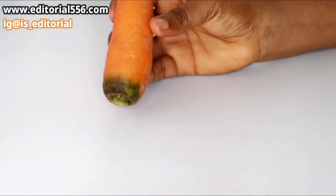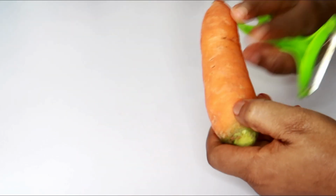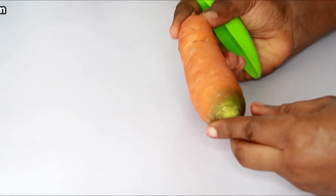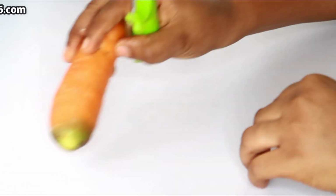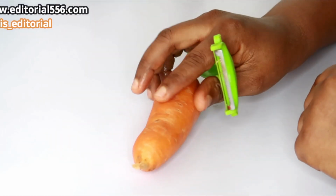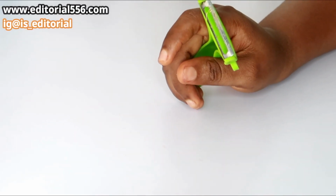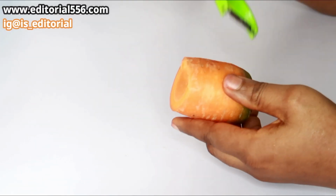So you're gonna be needing carrots. It's a great anti-aging property. Mixing it with other ingredients that I'm gonna be showing you today, it will help you so much in rejuvenating your skin and making your skin glow really, really well, and also flushing out toxins from your body.